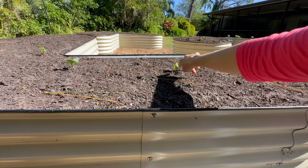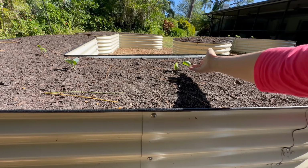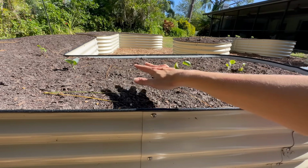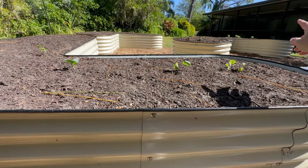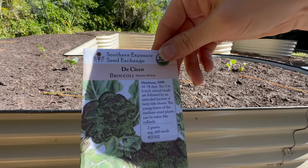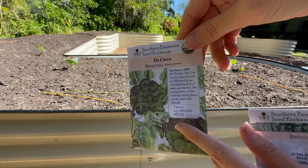This leaf just got stabbed by a pine needle, so I think that's why it's droopy, but otherwise it also looks very happy right there. I might need to stake these once they actually get some size. And then this one is a Waltham. Oh, and if you're wondering, DeChico, that is what that middle one is.